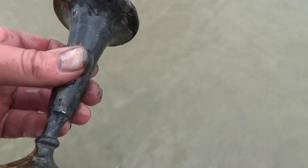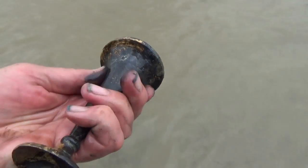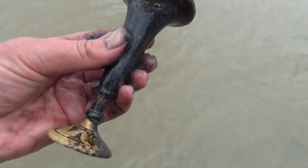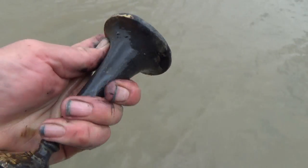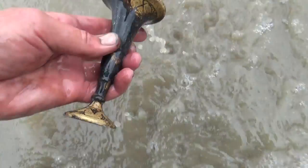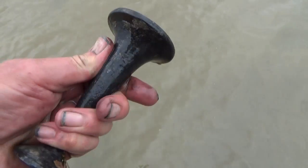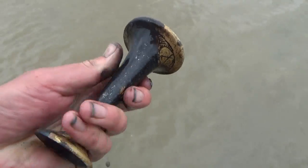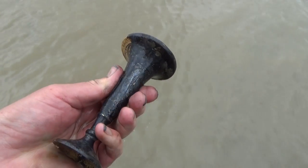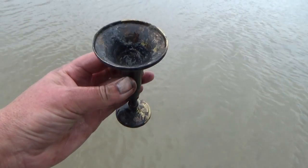Wow, I've no idea how old it is or even what it is. It looks like some kind of candlestick or something. Oh, look, it's decorated up here as well. Isn't that pretty? I mean, it was fairly wedged in there, so I'm thinking it's not modern. It's not like a modern offering or anything. It's got to be at least 19th century. That's special. Look at that, everyone.